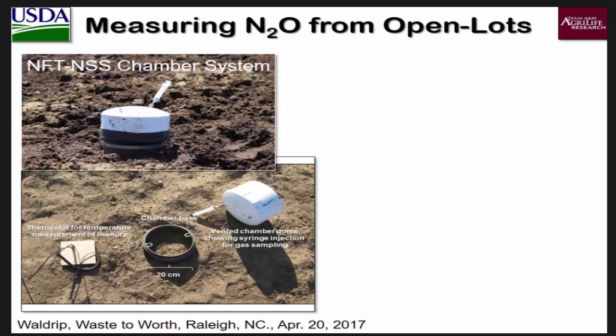But they are really good if you want to do something like looking at the effects of manure characteristics on emissions, or if you want to look at small pilot scale mitigation practices, like adding some sort of chemical inhibitor, then these are good for that sort of thing.